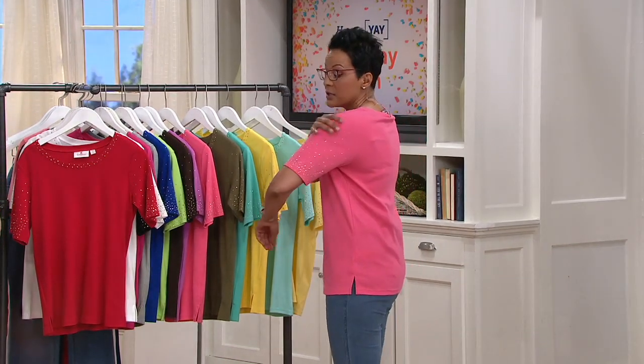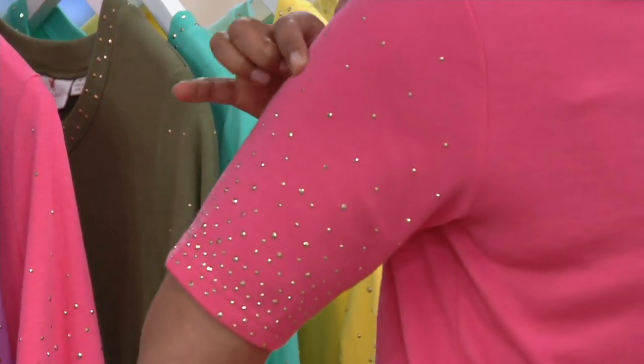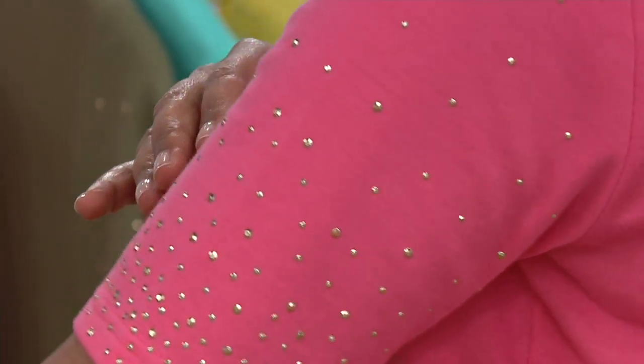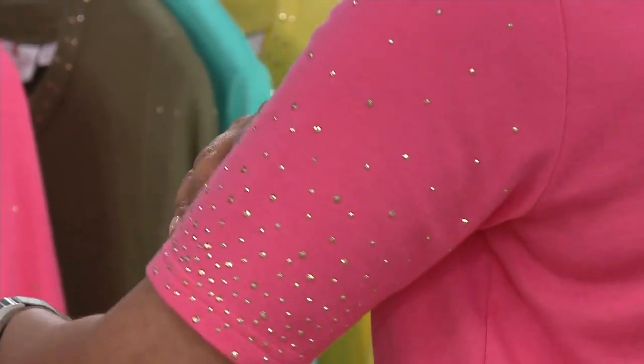Absolutely, more designed. Do you see that spray of studs that we have? If you come in close, they're faceted. So it's not just studs on here, they're faceted. When I move my arm, it's kind of like seeing sparkling setting sun, and I didn't really have to do anything with it.